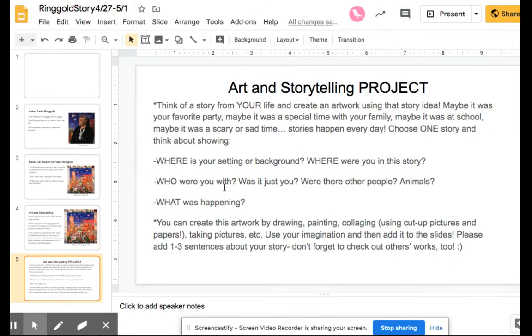Who were you with? Was it just you? Were there other people or animals? What was happening in your story? You can create this artwork by drawing, painting, collaging, which is using cut up pictures and papers, taking pictures or photographs, whatever you'd like. Use your imagination and then add your artwork to the slides after this. I also want you to add 1 to 3 sentences about your story, and also don't forget to check out other people's works too that are going to be adding it to the slides.